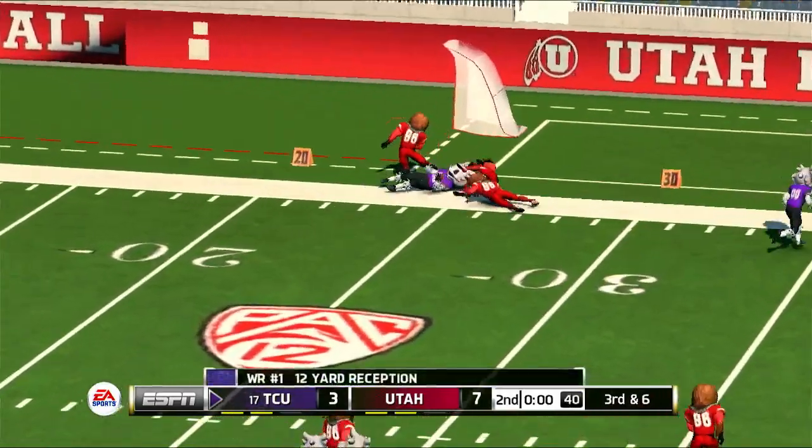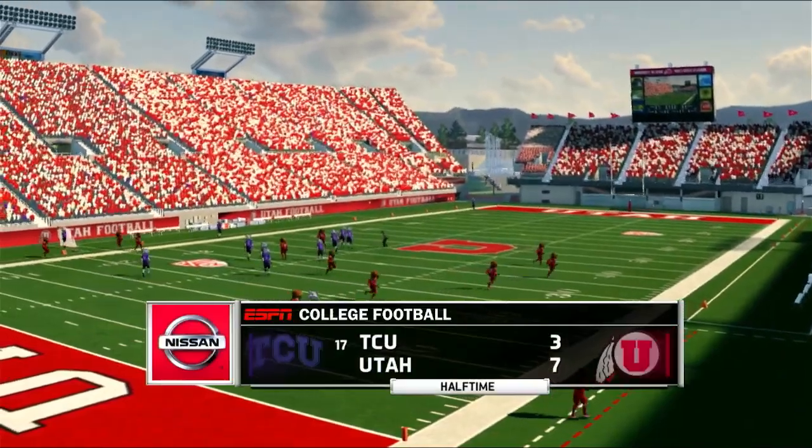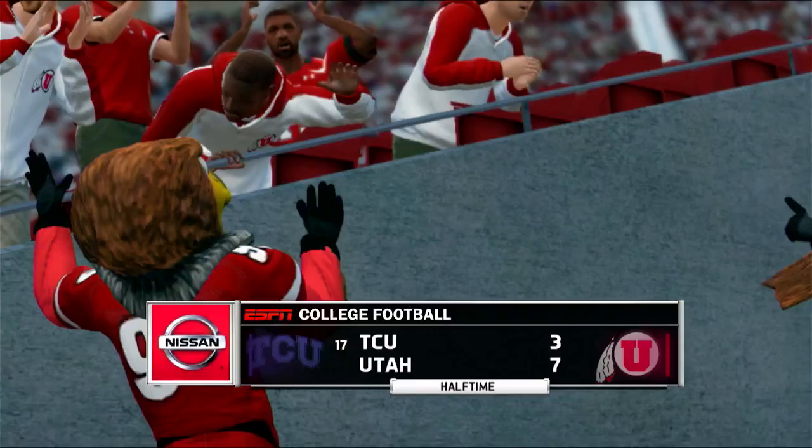Quick throw. He gets hit out of bounds around the 24-yard line. Great game in the works, folks, as we come to the end of the first half. 7-3, Utah.